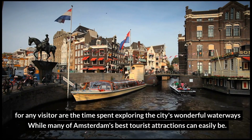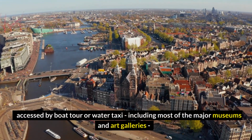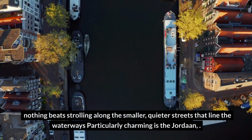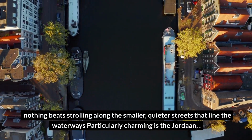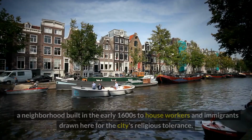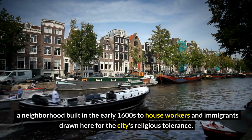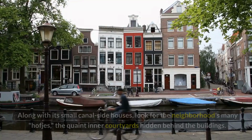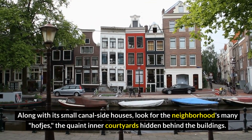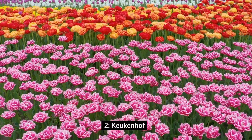While many of Amsterdam's best tourist attractions can easily be accessed by boat tour or water taxi, including most of the major museums and art galleries, nothing beats strolling along the smaller, quieter streets that line the waterways. Particularly charming is the Jordaan, a neighborhood built in the early 1600s to house workers and immigrants drawn here for the city's religious tolerance. Along with its small canal-side houses, look for the neighborhood's many hofjes, the quaint inner courtyards hidden behind the buildings.